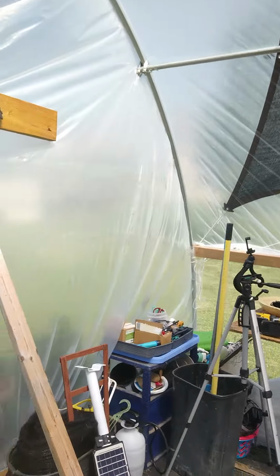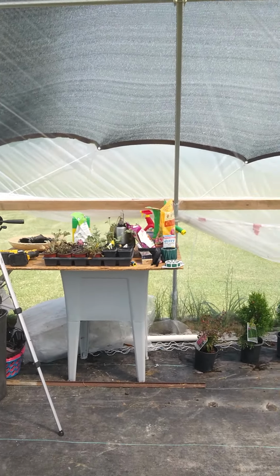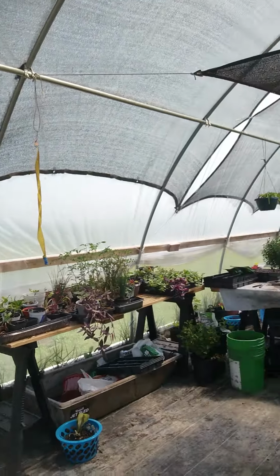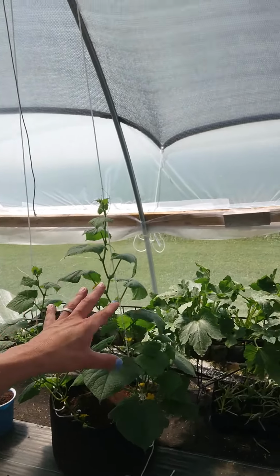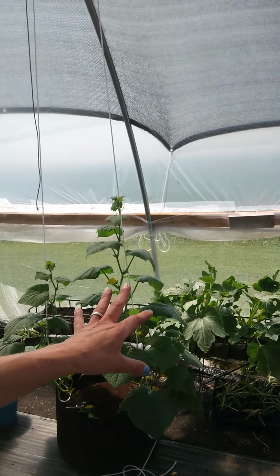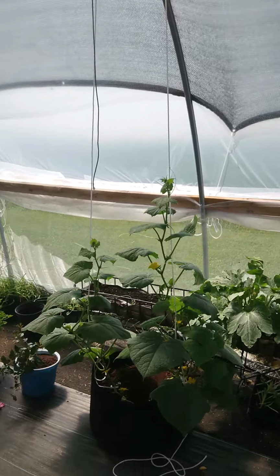All right, this corner right here, I need storage. It's just, I need storage, okay? I need storage in the greenhouse. So we walk in and I have vegetables over here. Zucchini is going to get moved into different containers. They're heavy feeders. I was hoping this would work, but it's not. They're not growing very well.